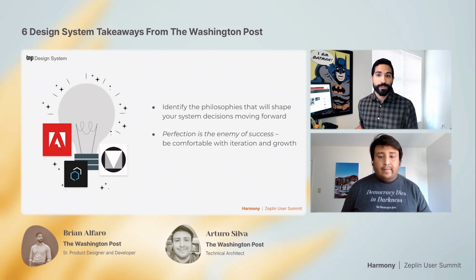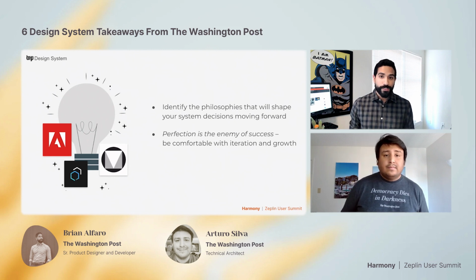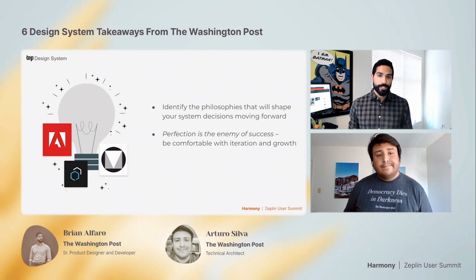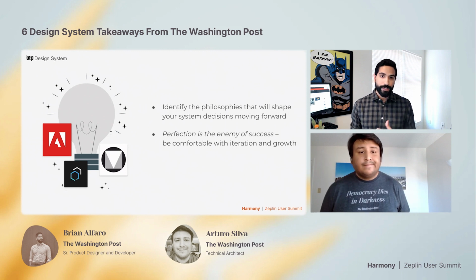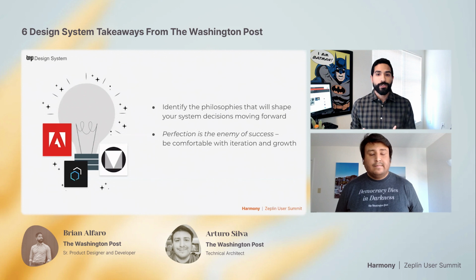Those examples include, for us, Adobe Spectrum, Carbon Design, Material Design, and they're really, really great. Their principles and their philosophies all work for their own reasons, and they work perfectly for them, but they didn't necessarily work for us. I mean, sure, we took and adapted pieces of their lessons learned, but we also ultimately had to shape our own philosophy.